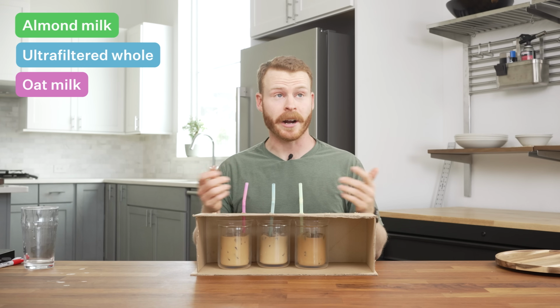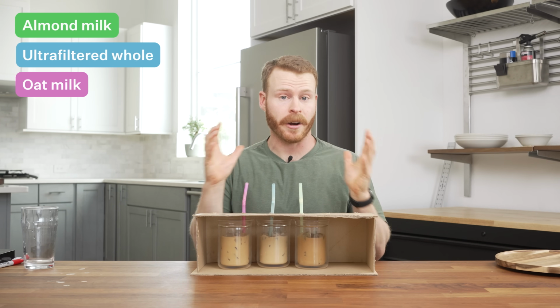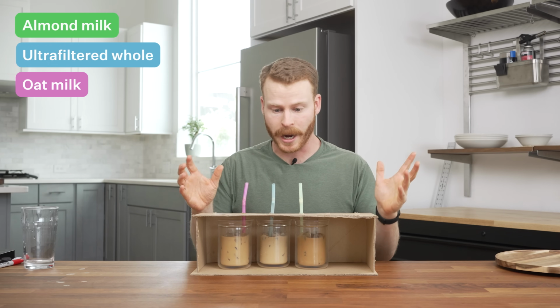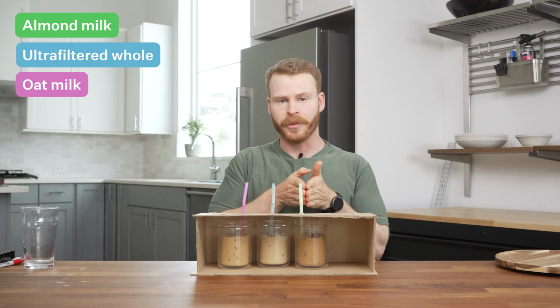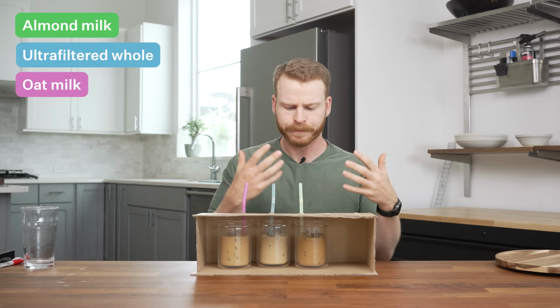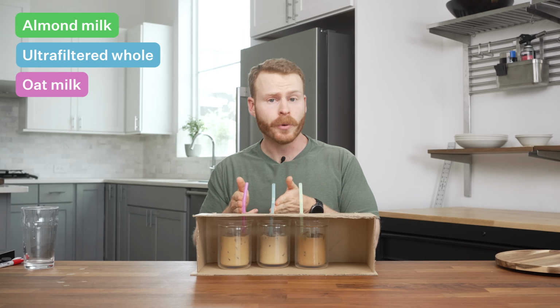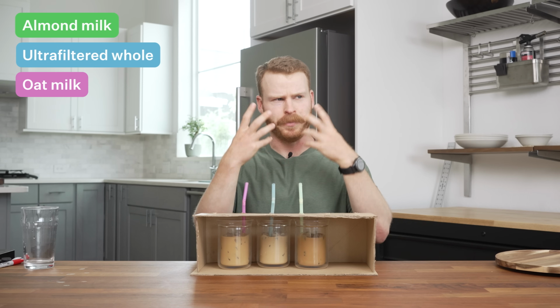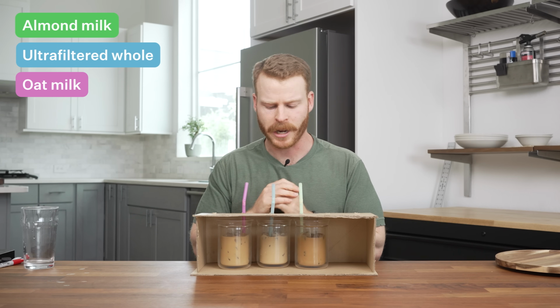All right, this is really interesting. Again, there are some very clear differences between them. I think texture for me jumps off right off the page right away. This first one is definitely thinner and it feels a little bit watery compared to 2 and 3. 2 and 3 to me feel very similar. I think 2 has that more luxurious texture.